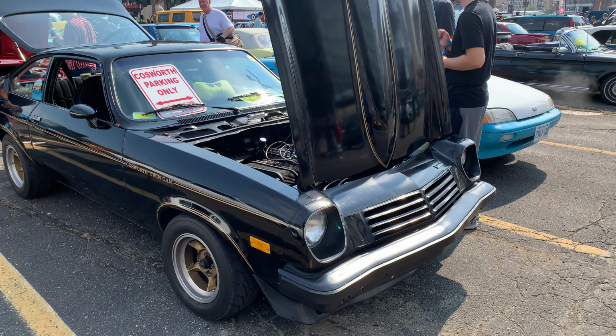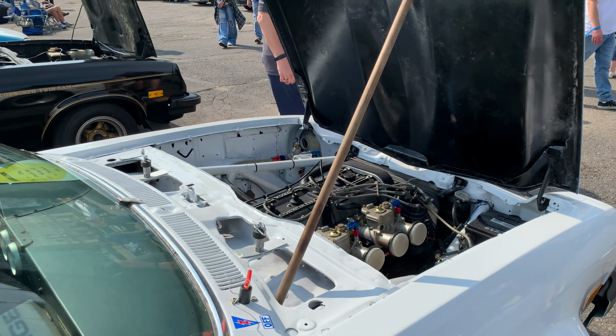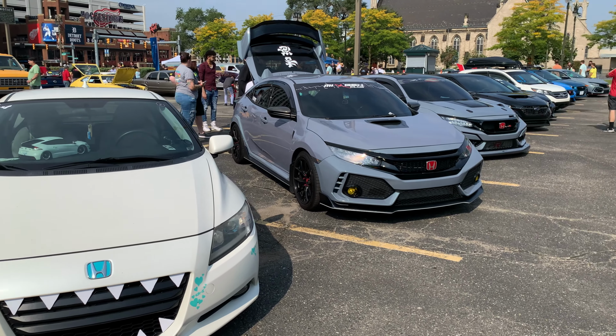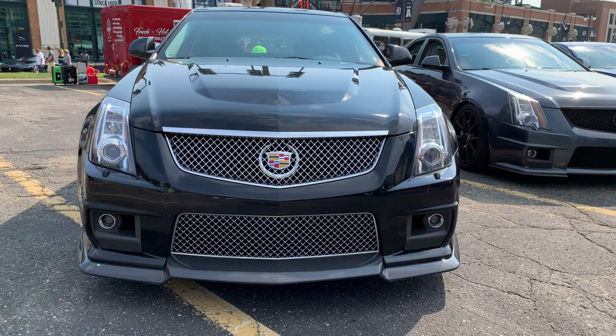What's better than a Cosworth Vega? Two Cosworth Vegas. The JDM Club was there. The Cadillac V Club was there, including a Cadillac V Series, wagon, wait for it, manual transmission. And then there's the Cosmic Cruiser.